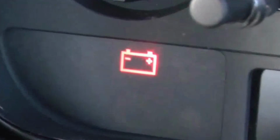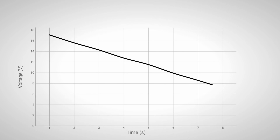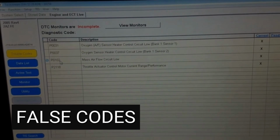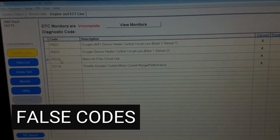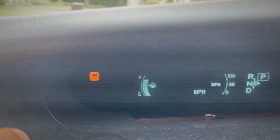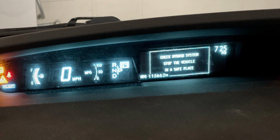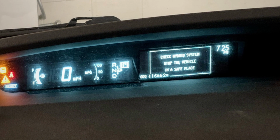When this 12-volt battery weakens, it sends unstable voltage signals to the hybrid electronic control unit. Those voltage fluctuations can trigger false error codes, prevent the hybrid system from initializing properly, and in some cases force the vehicle into a fail-safe mode that limits hybrid battery operation.